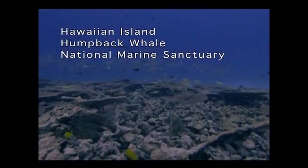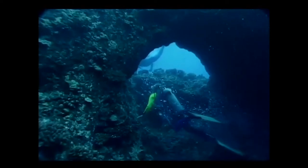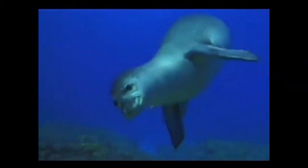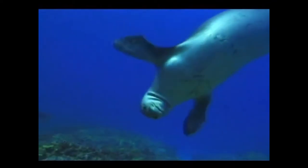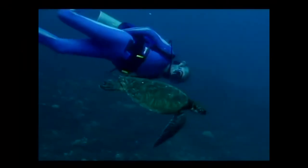The Hawaiian Islands Humpback Whale National Marine Sanctuary was established to protect the most important breeding habitat of the North Pacific humpback whale. Luckily for divers, the islands are also a great diving destination. The clear waters, where visibility of more than 100 feet is common, are home to a fascinating array of marine animals, corals, and plants, some of which are found nowhere else on Earth. Green sea turtle encounters are common, and from December until April, magnificent humpbacks are encountered en route to the dive sites.